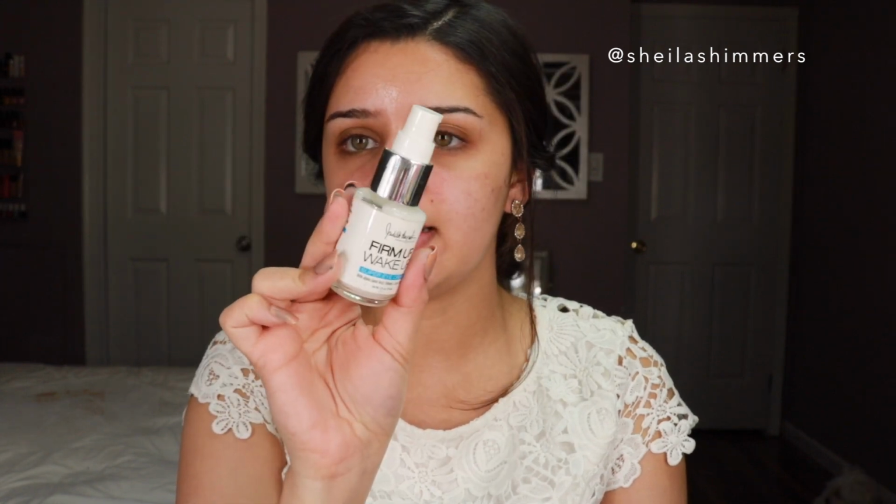So after you moisturize, you want to go in with an eye serum or eye cream. I'm going to be using this one by Judith August Cosmetics. It's called Firm Up Wake Up, and it looks like this. It's really good for when you're feeling tired. It kind of brightens up your under eyes and it really hydrates that area as well. So that's really good for concealer. I'm just going to be applying this under my eyes and letting it set for a little bit. You can also apply this all over your lids if that's what you want to do. I just like doing this.